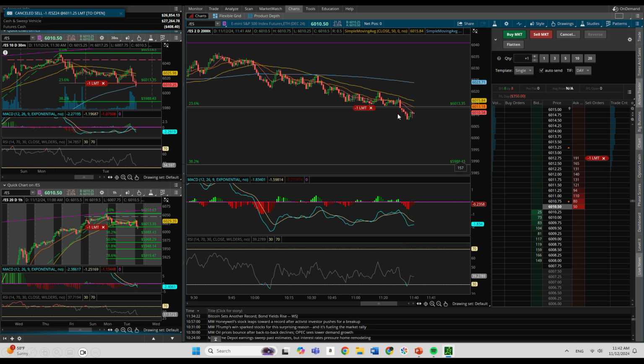So now I'm thinking, okay, I do think it's going to go dropping some more, and regardless of the fact that it's sitting on a support line right through here, I did think it was going to go up to that point, and I was going to get in a short at that point.